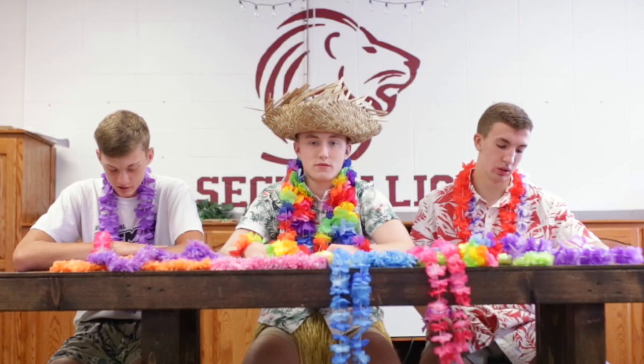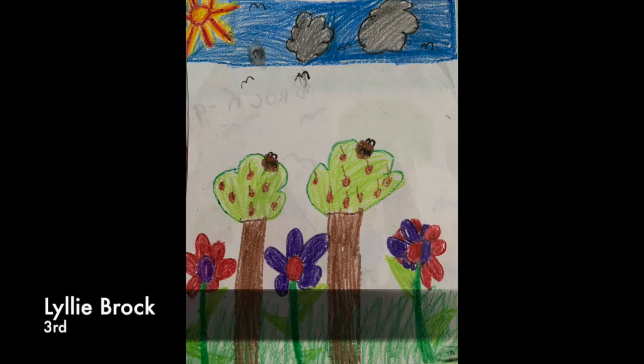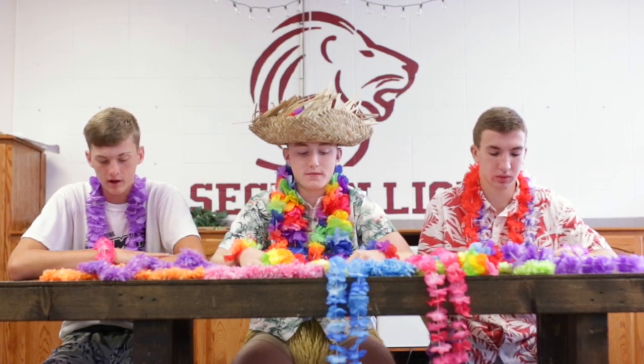Take a look at this awesome weather drawing by one of our 3rd grade students, Lily Brock. We had this month's advocacy meeting. In this month's meeting, we learned about character building. Remember, there's a JV football game on Tuesday.